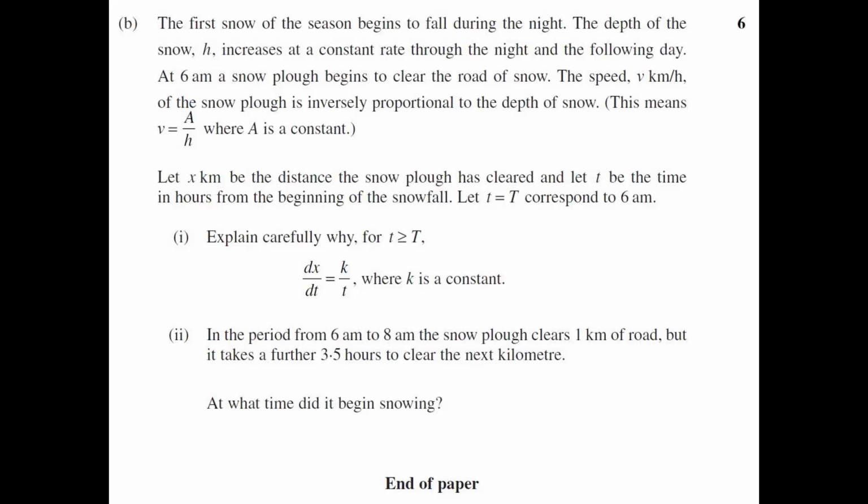So the way the question reads is: the first snow of the season begins to fall during the night. The depth of the snow h increases at a constant rate through the night and the following day. At 6 a.m., a snow plough begins to clear the road of snow. The speed, v kilometres per hour, of the snow plough is inversely proportional to the depth of the snow, which means that v is equal to a on h, where a is some constant.